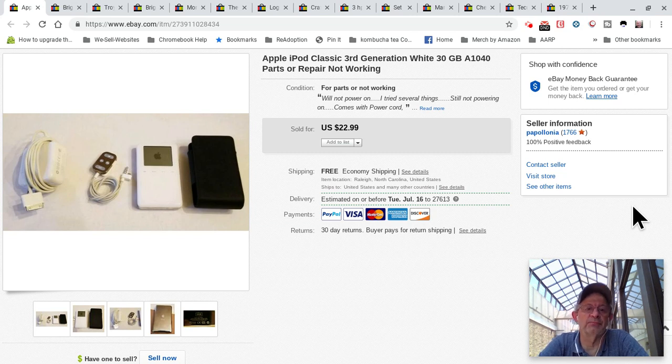Let's start with this Apple iPod Classic, old Apple iPod. I think it's 2004. It was not working. I could not get it to go on. I tried everything I could find on YouTube to get it to work. It did not work. I could have gotten more for it. I listed it obviously last week. I think it sold within an hour or two.